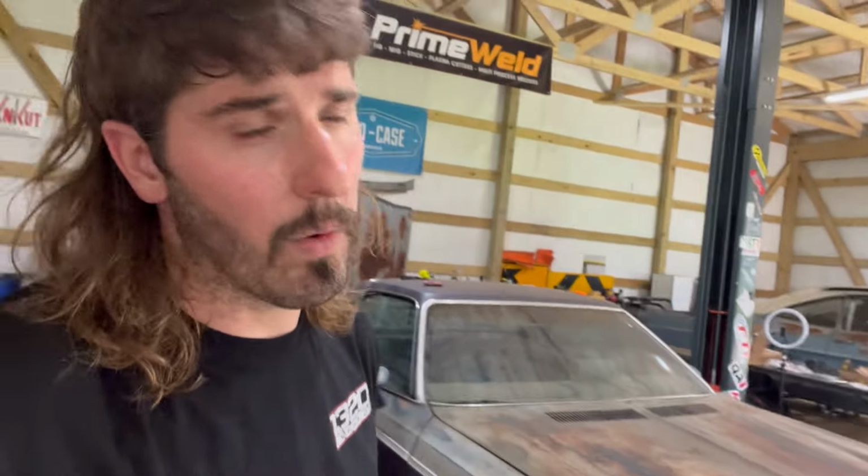All right, y'all. Just let the car idle for an hour. Everything seems good. We've got water draining out like it should, AC water. All fluids are topped off. I just put a piece of trim on the back tailgate.